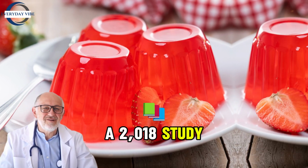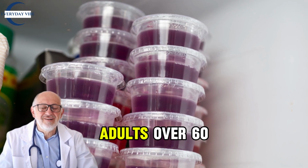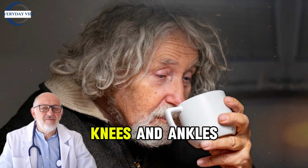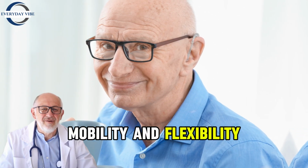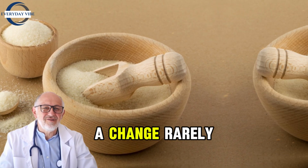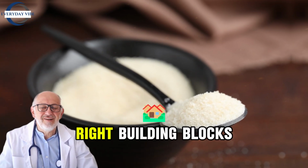A 2018 study published in the American Journal of Clinical Nutrition showed this. After just 6 weeks of gelatin supplementation, adults over 60 with mild to moderate joint pain experienced significant improvement. Specifically, swelling in the knees and ankles dropped by an average of 27%. Mobility and flexibility increased by 37%. Even more surprising, MRI scans revealed cartilage thickening, a change rarely seen in older adults without medical intervention. This is solid evidence of natural healing when your body is given the right building blocks.